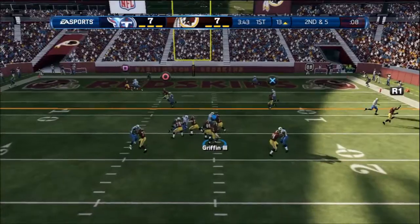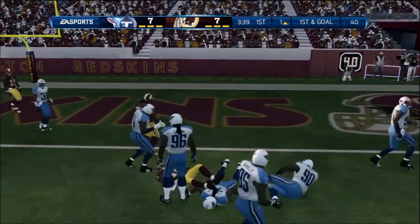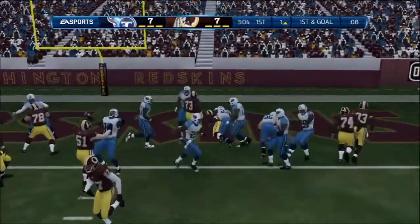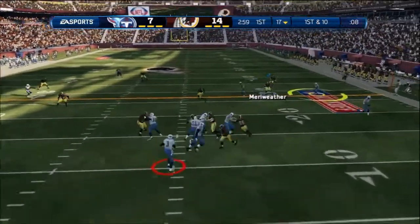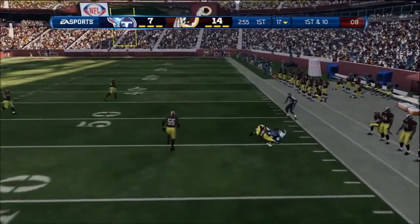This is a 5-step drop back. Scrambling out of the pocket. Nice tackle. Offense coming to the line. Inside. He takes it across. That's a touchdown. Able to take it across now. Dropping back to throw. Titans get a first down. And they bring him down.